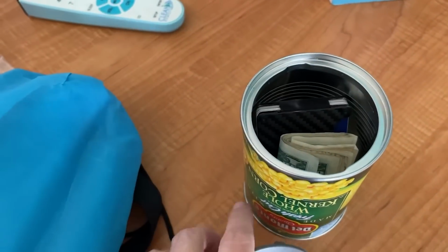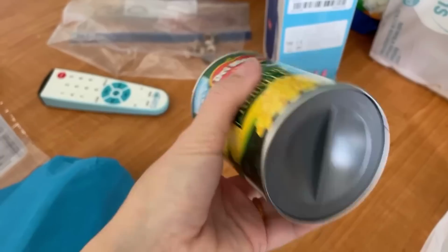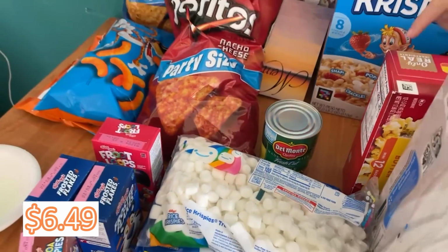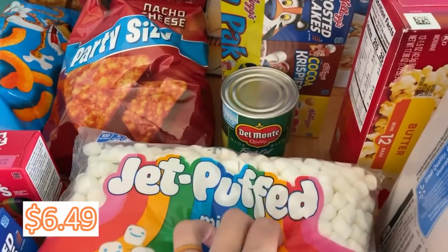I put my husband's wallet in there, some extra cash, and I hid it amongst our snacks and groceries in our room, and you could not tell that that was a safe with hidden stuff in it.